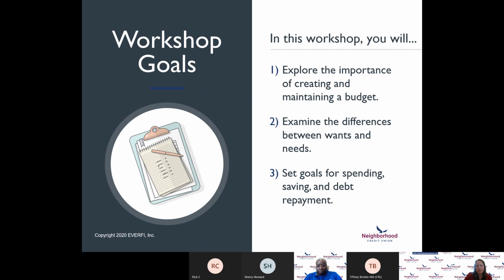Since you may not have all the necessary information with you right now, we're going to use some scenarios, some examples today with a character named Marta to help you learn about and practice using a budget. So you can go home and put those practices to work with your own personal information. Managing and improving your personal finances are achievable goals. This workshop will help teach you some steps and strategies to budget wisely and productively.